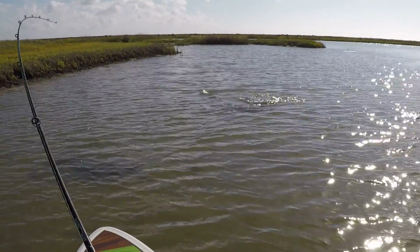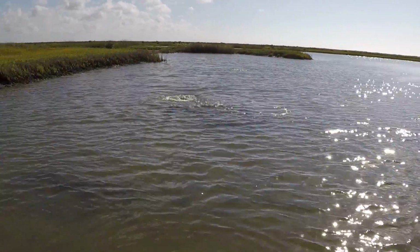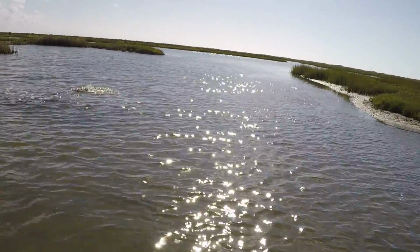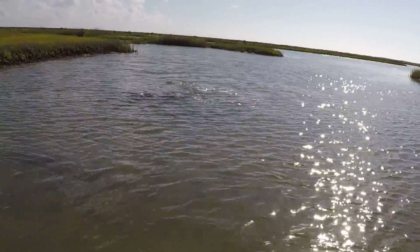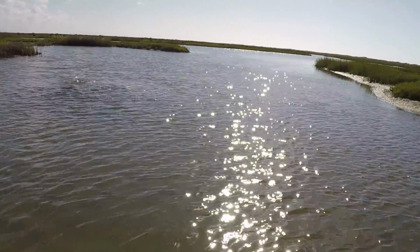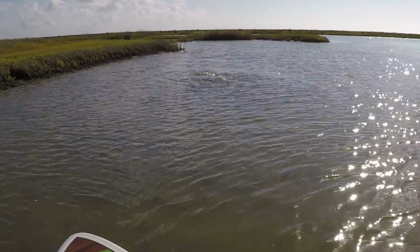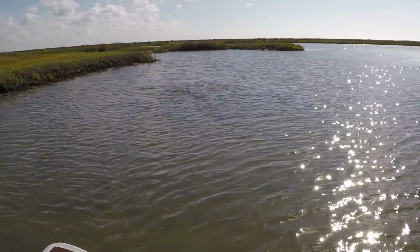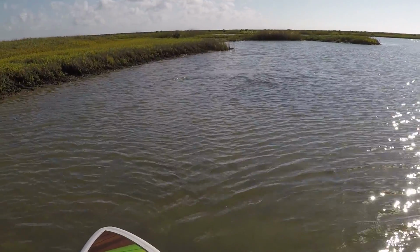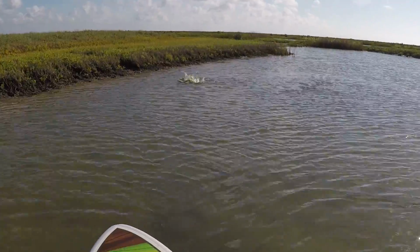Guys. Well, guys, this is the first fish of the day. And we're out here doing a little myth busting. So, as you guys know, we got a totally different new bait on.